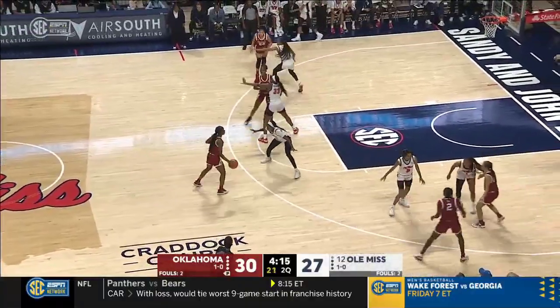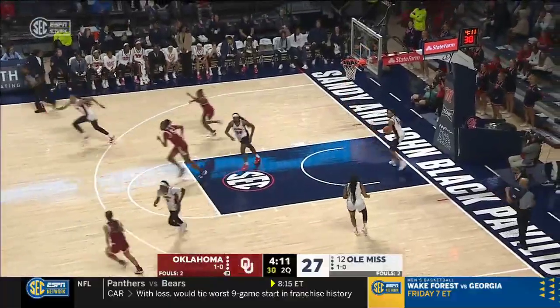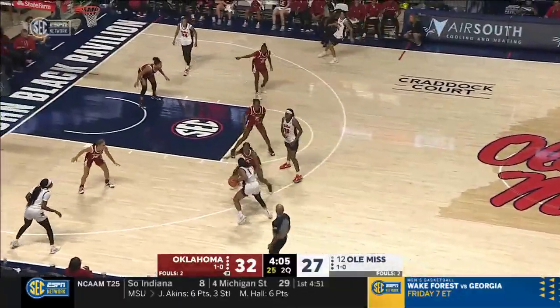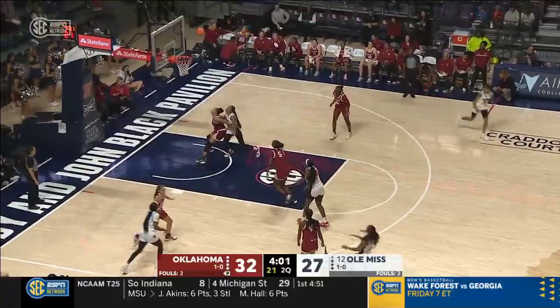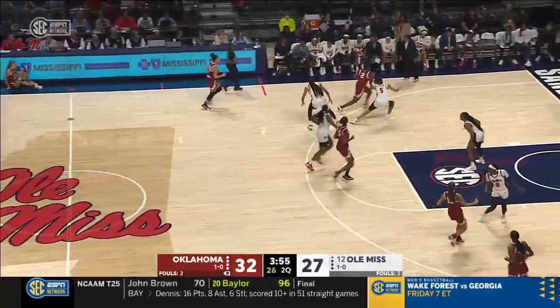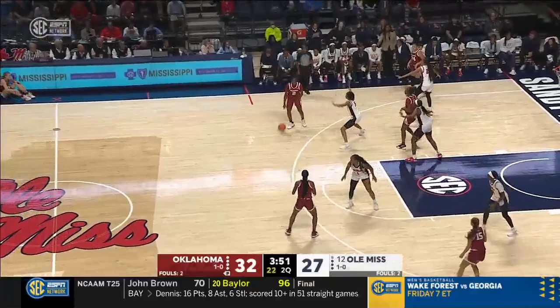Ashley Jones, of course, was Aubrey's older sister, the Big 12 Player of the Year last year for Iowa State. And a nice backdoor cut again for Oklahoma, Raina Scott this time the recipient. Yeah, I love the way Oklahoma is playing. I love how they're spacing the floor, finding those backdoor cuts, and when you have the floor spaced that wide, it's hard for the help defender to get over.